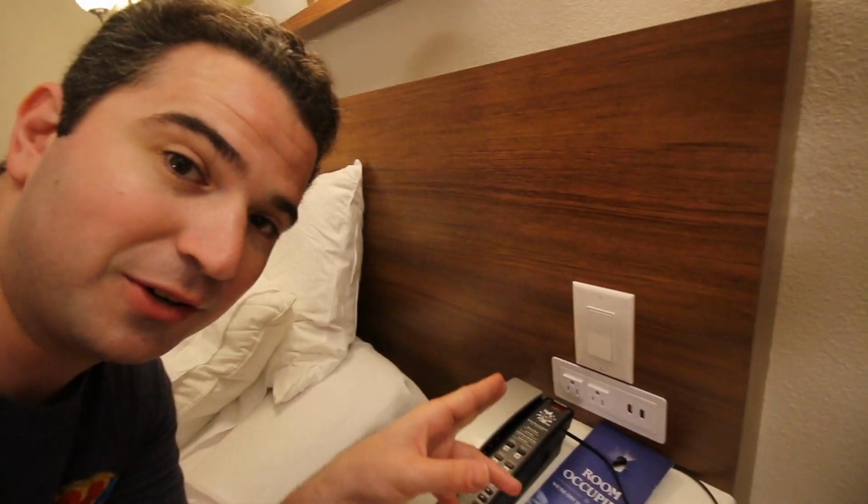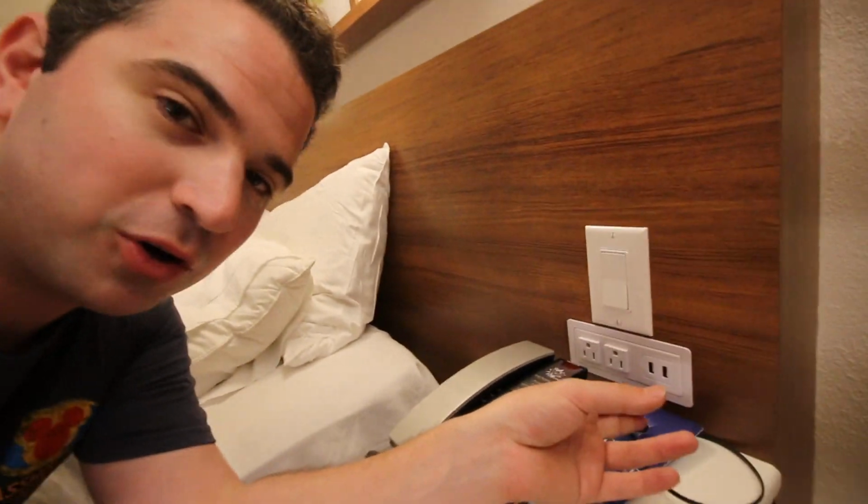Across the way over here, we have the large TV along with this cabinet area here, a desk, and a couple chairs. Next to the bed, I wanted to show you these plugs. You have the standard outlets along with the USB charging areas. Super convenient if you just have a plug to plug in your phone, USB out right there.